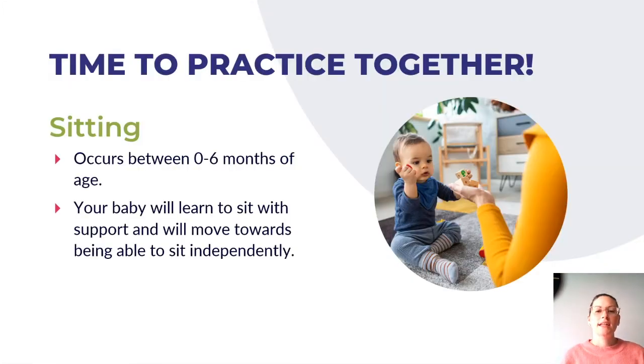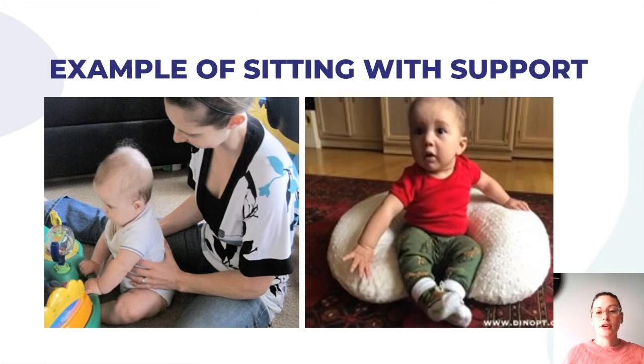Okay, now we're going to move on to sitting, and this occurs between 0 to 6 months of age. And initially, when you're practicing sitting, your child's going to need more support before they're able to move into independent sitting itself. So here are two examples of sitting with support.